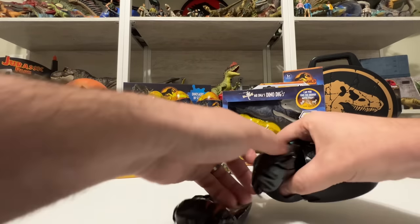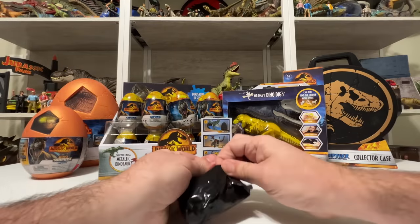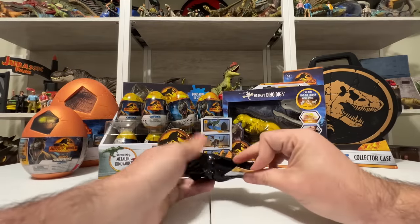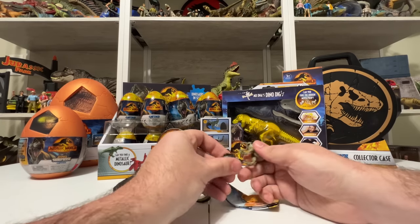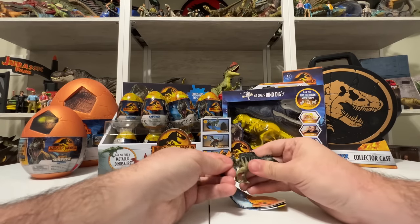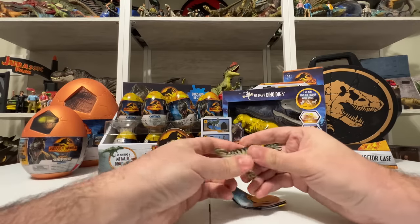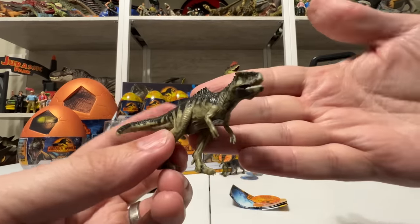So more slime, more egg, come on, new species, let's go, let's see what we got here. We've got a Giganotosaurus. I really wanted this one, so I'm super happy to unbox this one. I love Giganotosaurus. I haven't even seen the movie yet, and I love this species. I love this figure. So there's Giganotosaurus in all of her glory, or his glory.